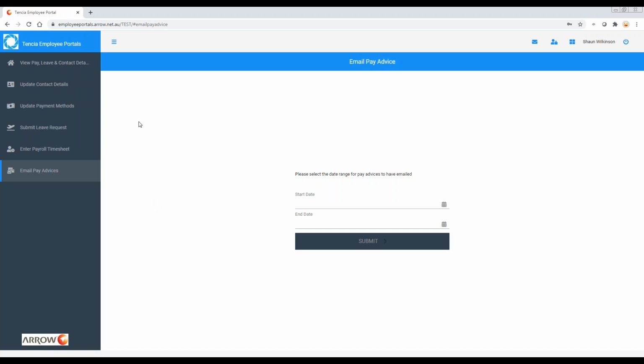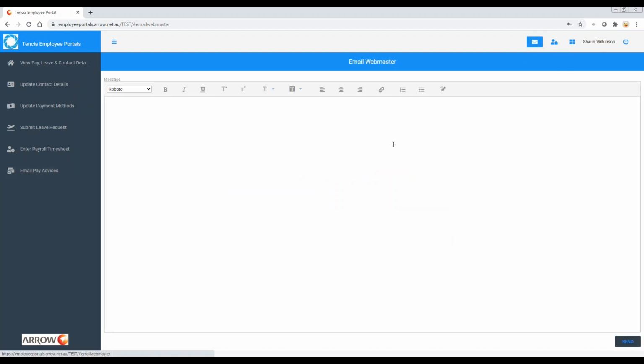You have the ability to change the colors of this blue along the top, the gray behind the menu, and the color behind the key workspace in the middle here. So you can go from a light to a dark inside that. We also have options along the top here. We've got an email form. With every portal, you would specify an email address for the person managing that portal. So if there are any queries to be emailed to that portal webmaster, the user would enter their query here and be able to send. It's an easy way to contact the right person that manages the portal.